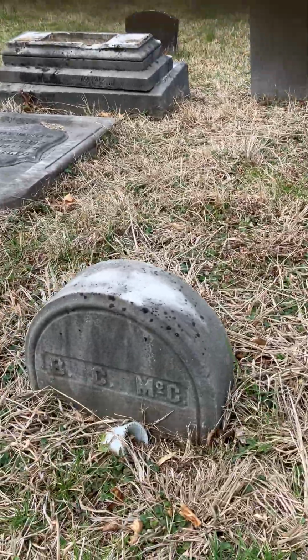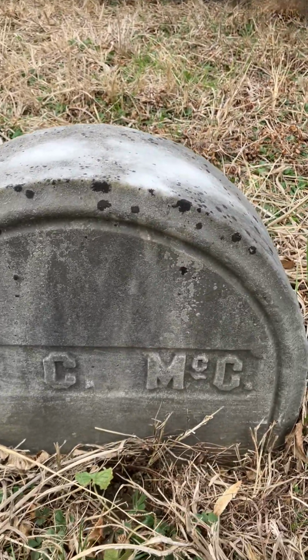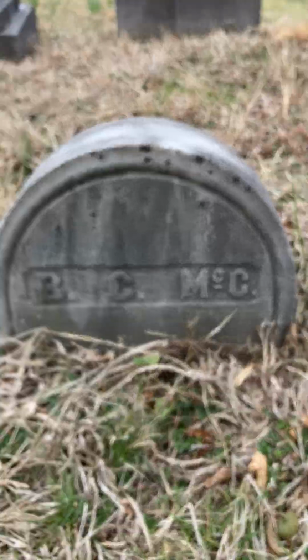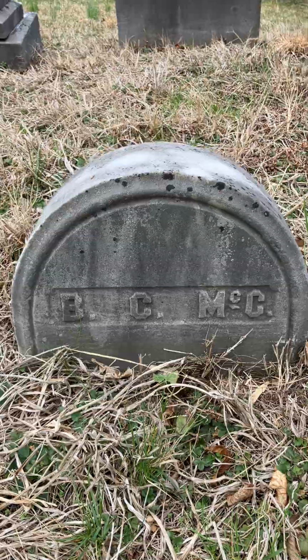I don't like this little piece of garbage in front of it. It's a candle, it looks like. But you can see that was meant to be a little bit higher. And that happens all the time. You see a lot of those.